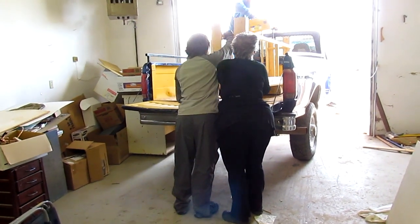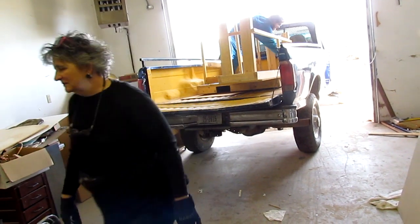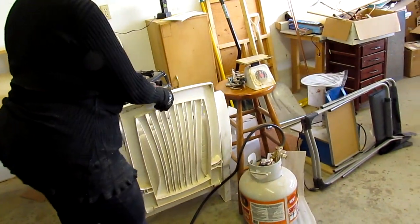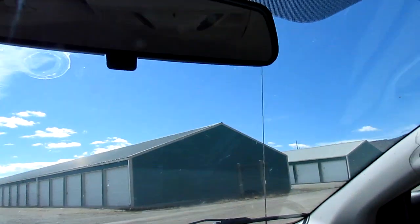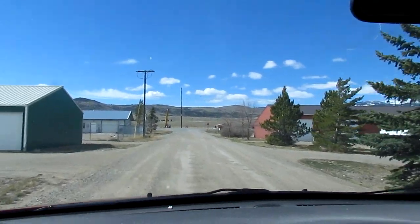Okay, move the yellow thing so we don't get in trouble with that. It's called a toolbox. Donna, I'm sure glad you got a truck. Yeah. What else should we put back there? Well, all of this is stuff you said you wanted to go to your house. Yeah, that'd be good. All right, let me turn off the camera and help. Okay, we're heading over to the house with a load of stuff for the house.